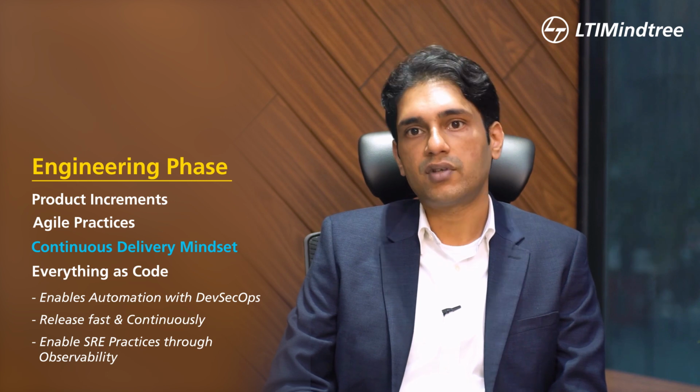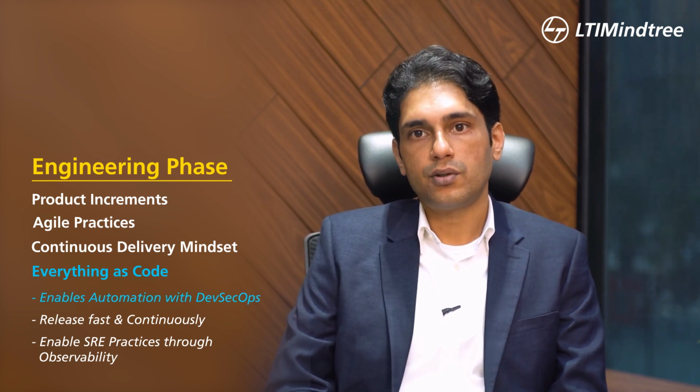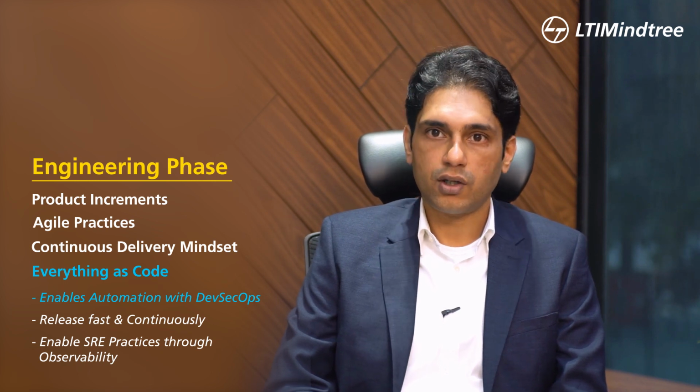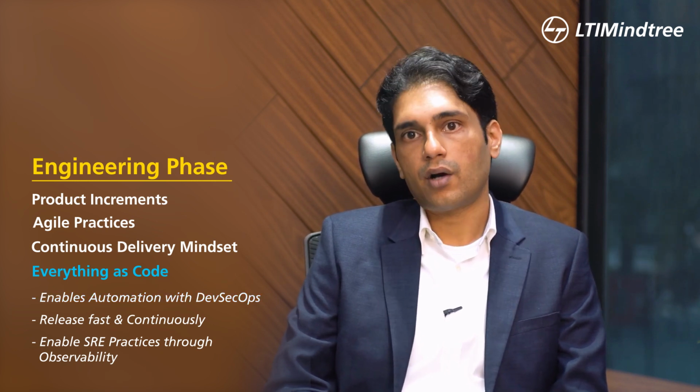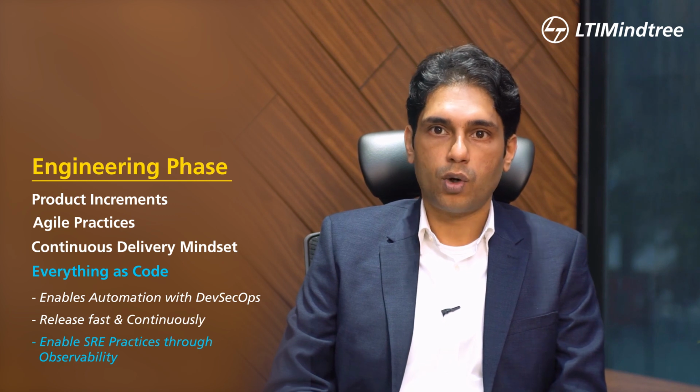On the engineering side of things, it starts off with identifying the product increments, standard agile practices, and it's all about enabling a continuous delivery mindset. For that, what is key is the concept of everything as code. Once you have everything as code, on the application, data or infrastructure side of things, it truly enables you to do automation by using DevSecOps concepts. And then that allows you to release fast, release continuously with confidence, as well as enable SRE practices through observability.